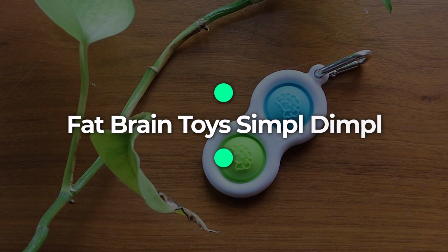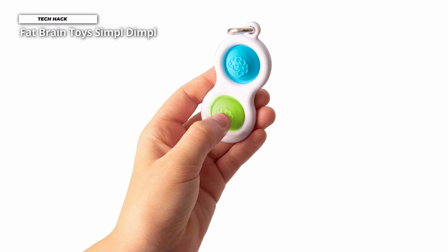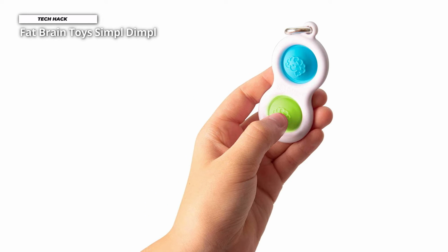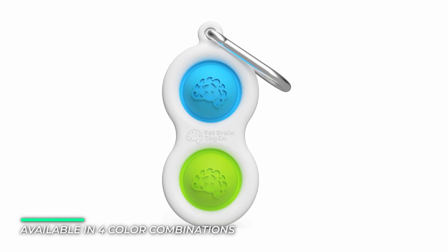5. Fat Brain Toys Simpl Dimpl. Young or old, this unique little keychain provides endless hours of fidget fun. The frame is made of robust and high-quality plastic, ideal for rattling around in your pockets or purse. And the 2 colorful buttons are made of 100% silicone. One touch and your fingers can't stop pushing, poking, and popping.